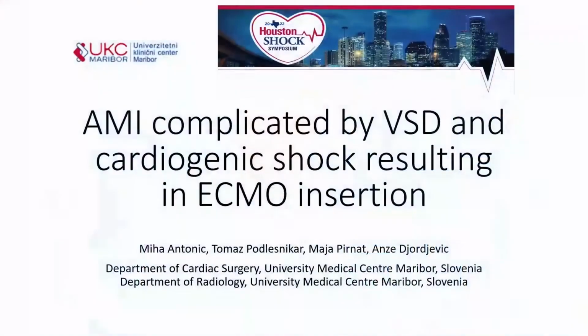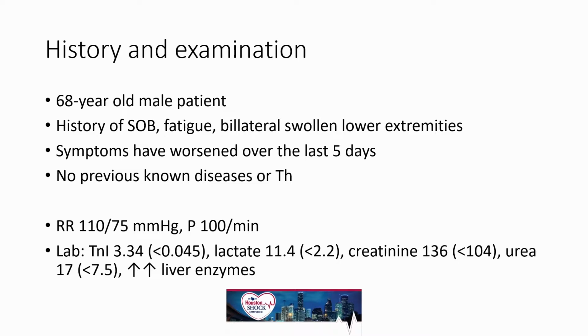We have neither durable mechanical circulatory support, nor the Impella or the TandemHeart. But even so, the aim of this presentation is to show that it is possible also in a small center like ours to achieve a good outcome for our patients in such a case. So our patient was a 68-year-old male patient, very similar to the previous case.